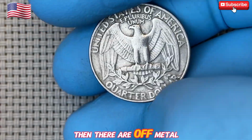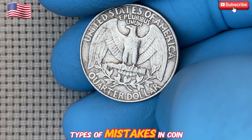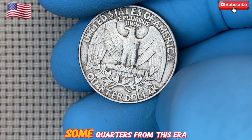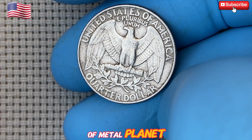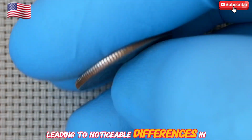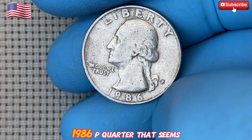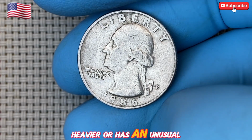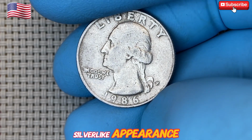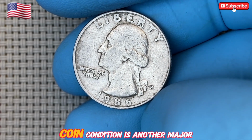Then, there are off-metal and transitional errors, which are some of the rarest types of mistakes in coin production. Some quarters from this era have been found struck on the wrong type of metal planchet, leading to noticeable differences in color, weight, and texture. If you come across a 1986 P quarter that seems lighter, heavier, or has an unusual silver-like appearance, it's worth checking with a coin expert to see if you've found a rare error coin.